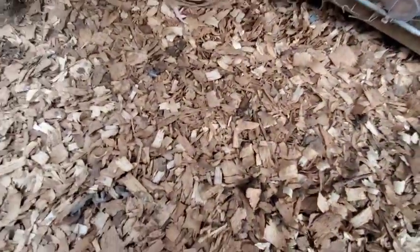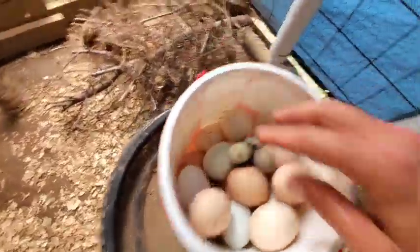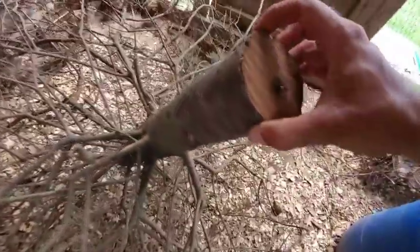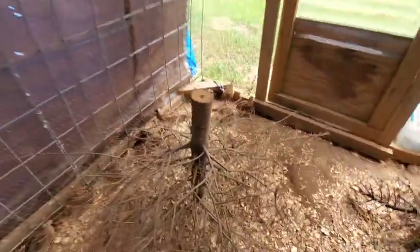Watch out, ladies. Okay. So far we got 3 over here. There's one. See that? You really got to look for them. All right, that's all in this one. Let's see what our water looks like. Need water. We got food. Everything's looking good. Let's go check the second house.